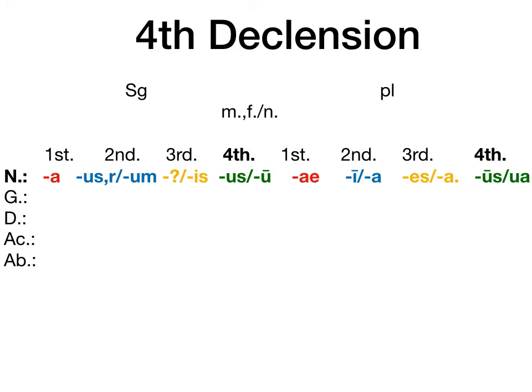So nominative, first declension just A, second declension is US or that weird R that shows up in words like vir and puer, or UM if it's neuter. Remember, second declension can be masc or neuter. And then third declension, it's a variable. We don't know, though we're seeing more and more that end in just IS, just like the genitive.